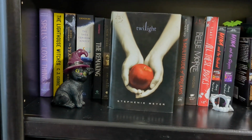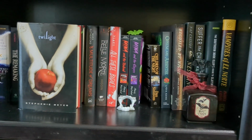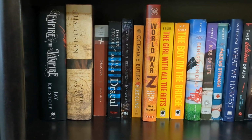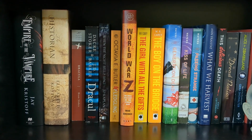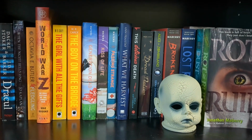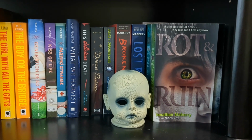And then Twilight starts off my vampire books. So these are all vampires. And again, it goes down to the next shelf. And then World War Z starts my zombie books. So these are all zombie or ghouls or, you know, cannibals, all that kind of stuff.